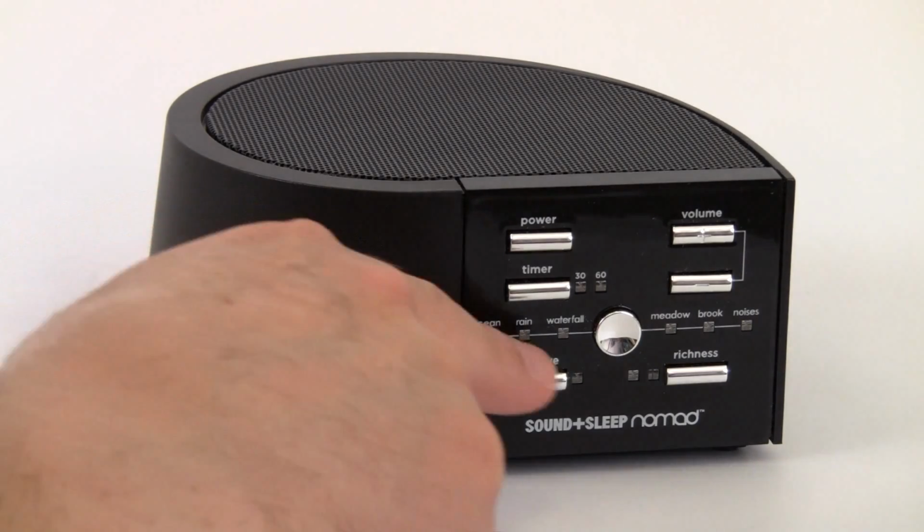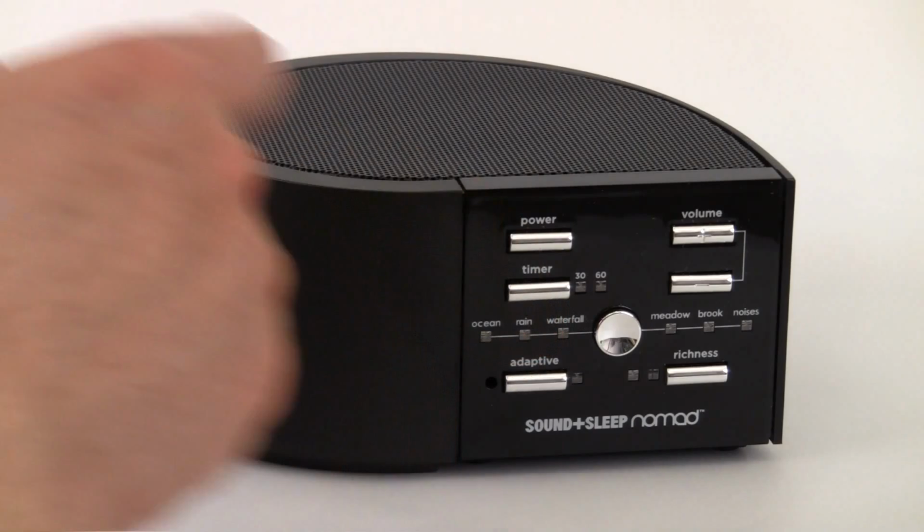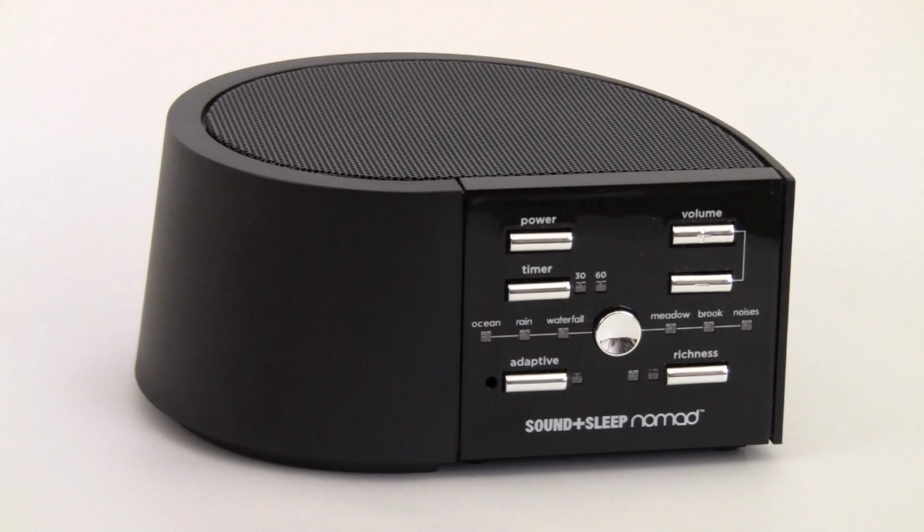They've got built-in ocean, rain, waterfall, meadow, brook, and noises. Noises being white noise, brown noise, pink noise, and the noise of a fan. They've also got a built-in timer that will shut the unit off after 30 minutes, 60 minutes, 90 minutes, or you can leave it on all night long.